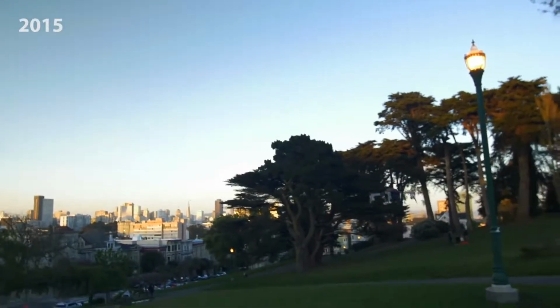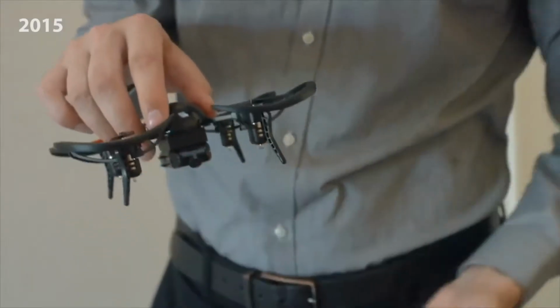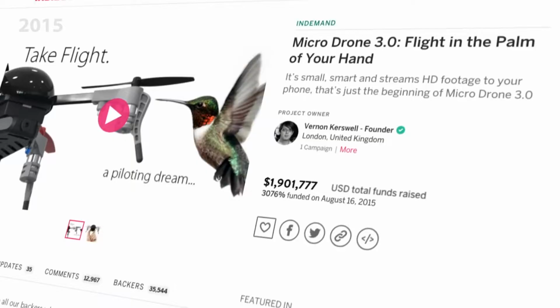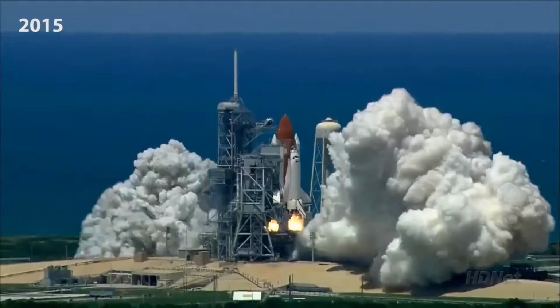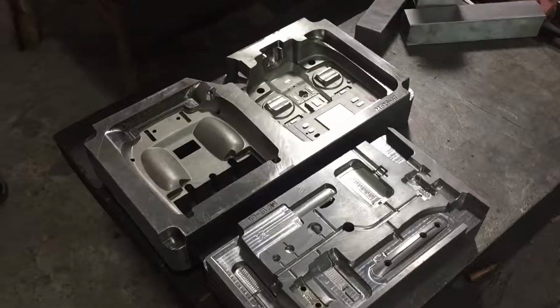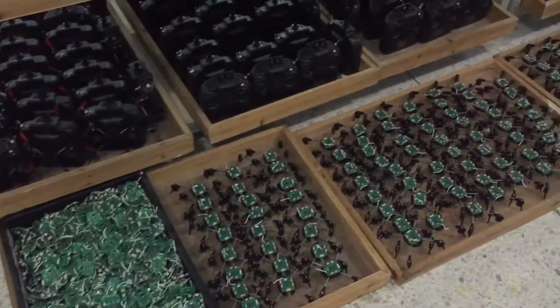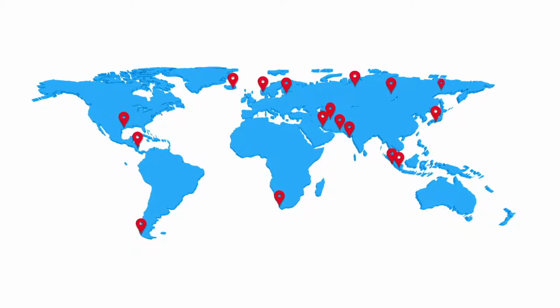In 2015, we had an idea for a palm-sized drone, the first of its kind. With your support, we smashed all our funding goals, which helped get Microdrone off to a flying start. Microdrone 3.0. We created tooling, worked with factories, started production, and shipped 32,000 drones all over the world. We can't thank you enough for your support.